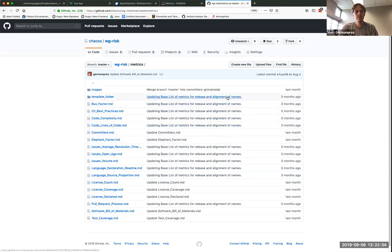When is the next metrics release? Is it OSDEM? Yeah. And when is the draft due on that? First of the year. Oh, okay. So basically map all these Augur metrics. In my list here, I put three, just starting with three. So on the Augur roadmap is elephant factor and test coverage.